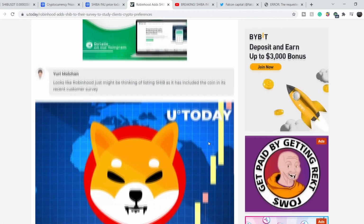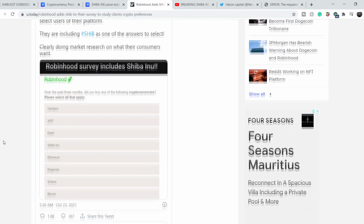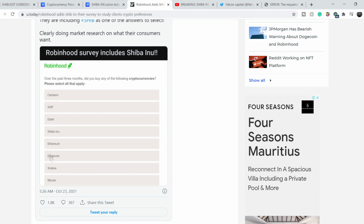We are on utoday.com, and this article was published just several hours ago, and it's titled "Robinhood adds Shib to their survey to study clients' crypto preferences." And here is the tweet, and here is the screenshot of this tweet, and it says, "Breaking news: Robinhood is emailing this survey to select users of their platform. They are including Shib as one of the answers to select, clearly doing market research on what their customers want." And right here you can see that Shiba is in this list, and potentially this might be the catalyst.